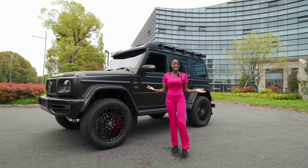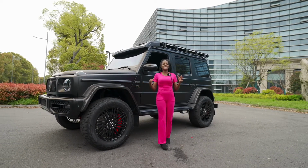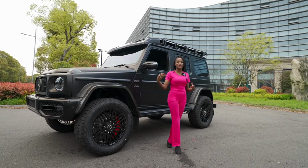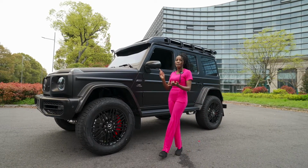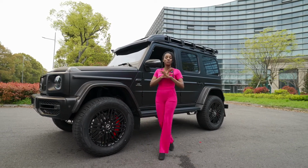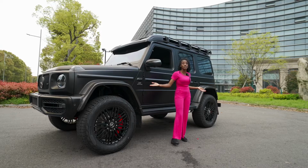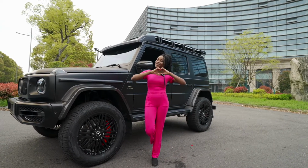The upgrade of this G63 to a 4x4 is not just any mere enhancement, but it is an upgrade in driving experience, because this car can take you to roads like red roads, muddy roads, normal roads. It can take you anywhere, and you can drive with so much ease because it also ensures your safety. So guys, elevate your drive, define your style.